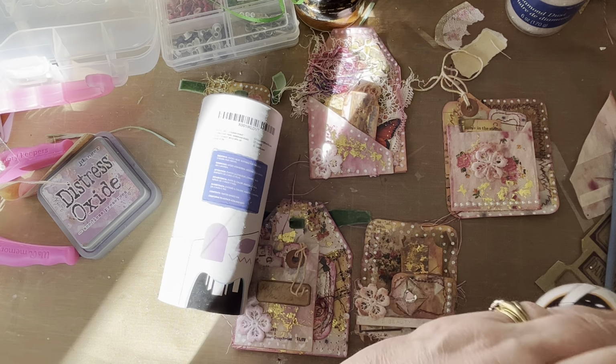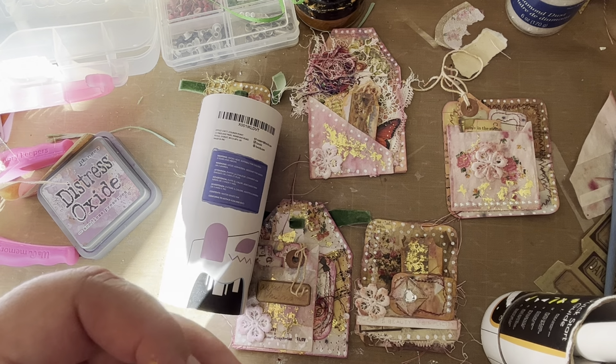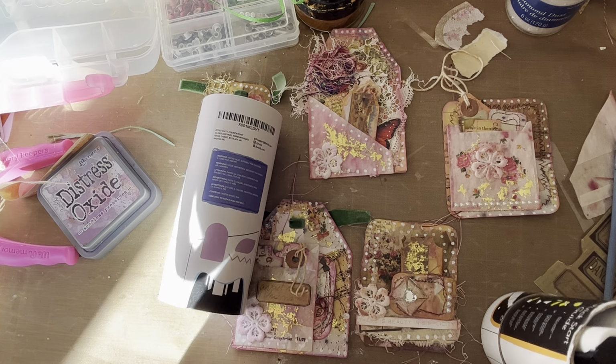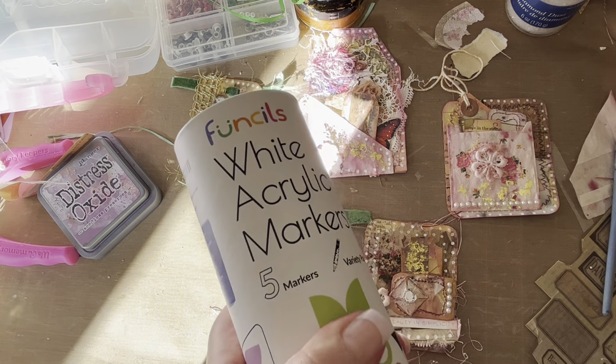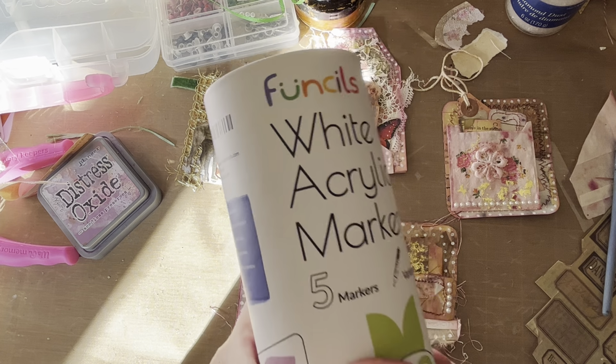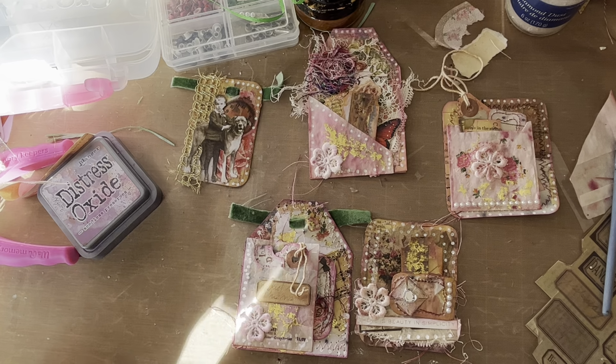But I'm sure at some point. Oh, and we've got a little tiny one as well. A tiny one. So there's a good range of sizes. So Funcils, I recommend them. And that idea, the white dots, I got from Laurie Marie Jenkins.